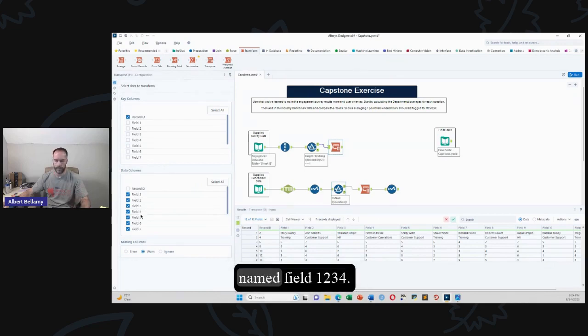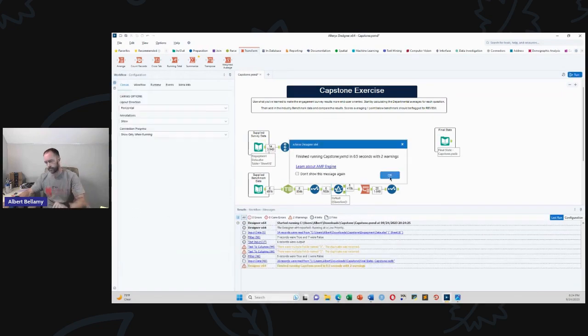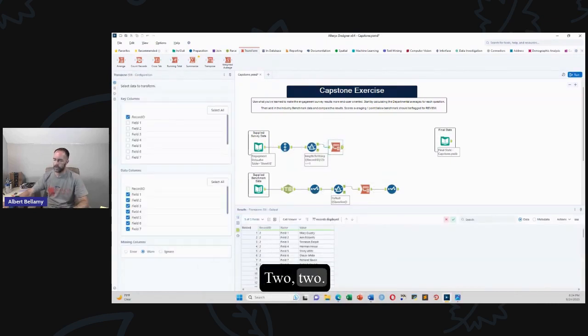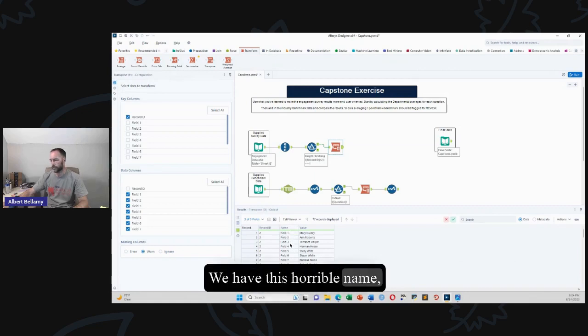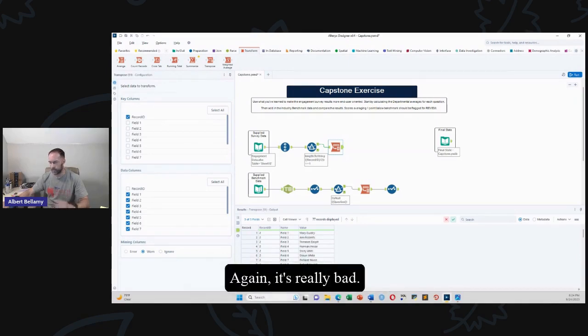All of these terribly named field 1, 2, 3, 4, we'll get rid of that in a second. Just go ahead and run it, see if it breaks. We'll figure it out. All right, so now we have record ID 2222222. We have this horrible name, field 1, 2, 3, 4, 5, all useless. And then we have these values, the names of the people, and then down here, their answers to question one. Again, it's really bad. You just have to take it on spec that it's going to work out. Now we have tall data.